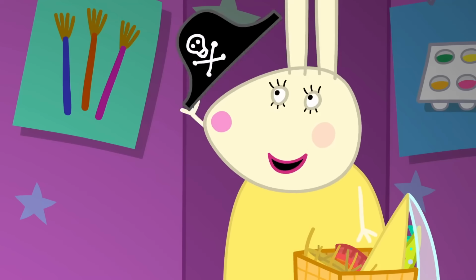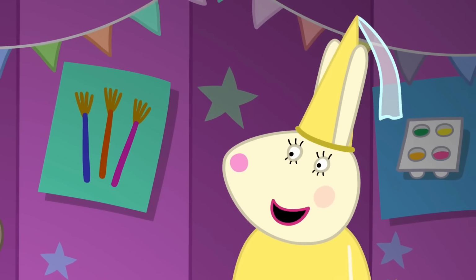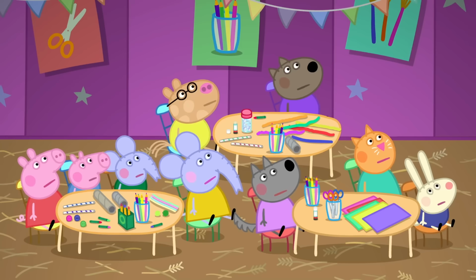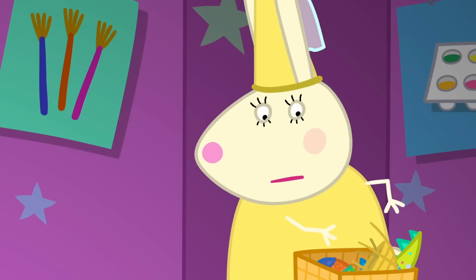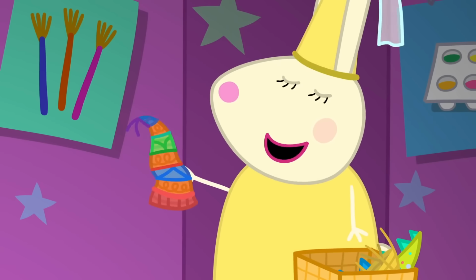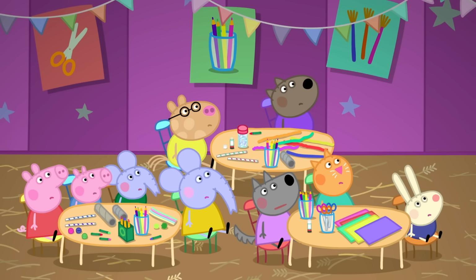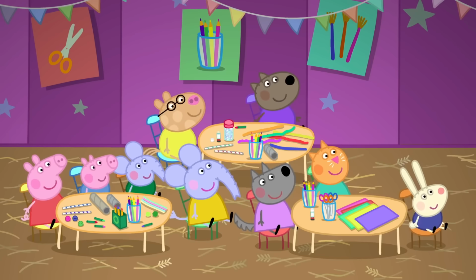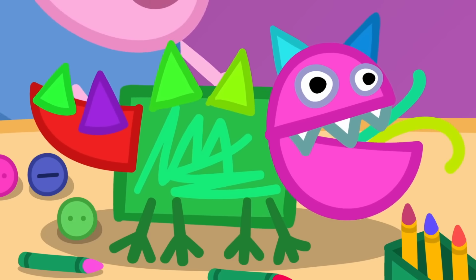Today, we're going to learn how to make something from the olden days. Who wants to make a basket? Okie dokie. How about knitting an olden days hat? How about a dragon? Me! All the children are making dragons.